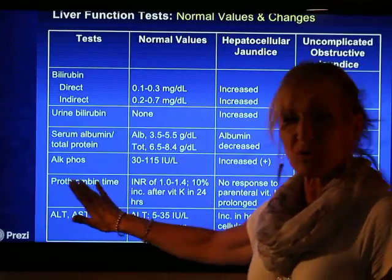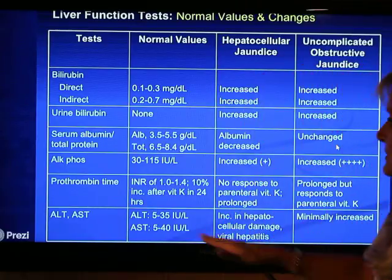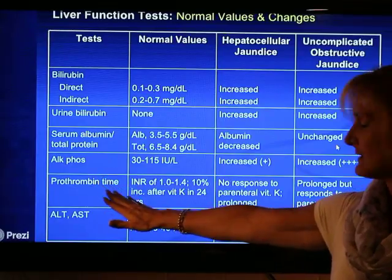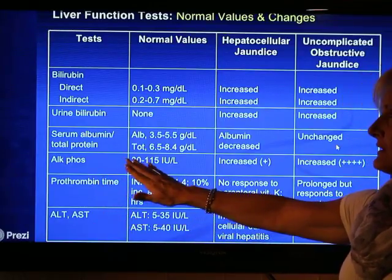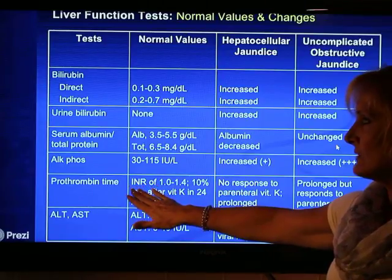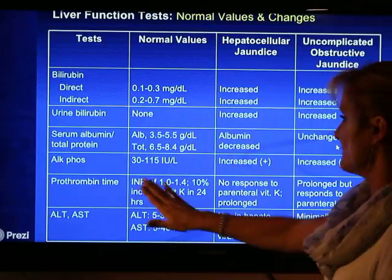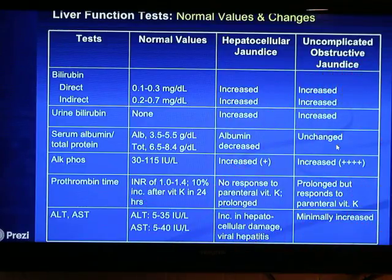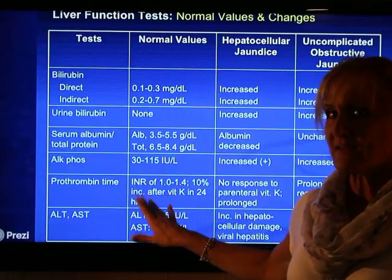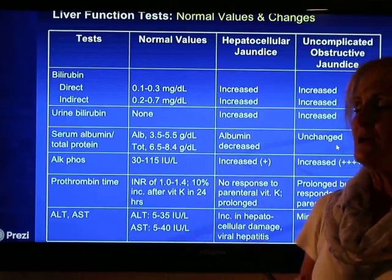The reason the prothrombin time, your PT, is important is because those are your clotting factors. And what we look for in our prothrombin time is the INR. Your international, no, now I can't remember what it stands for. The international normalized ratio, that's it. And that should be between like 1 and 1.4. That's an important number to know. You need to know your clotting factors. That's super important because you need to monitor that.